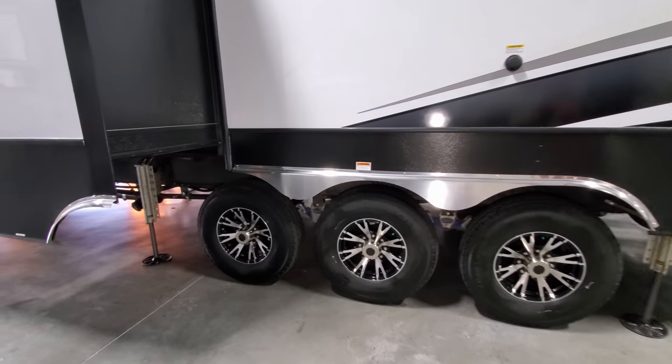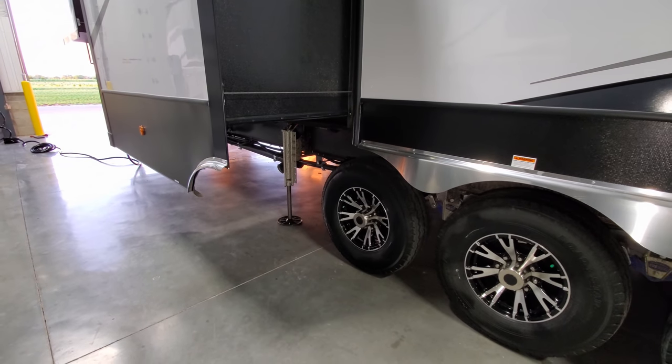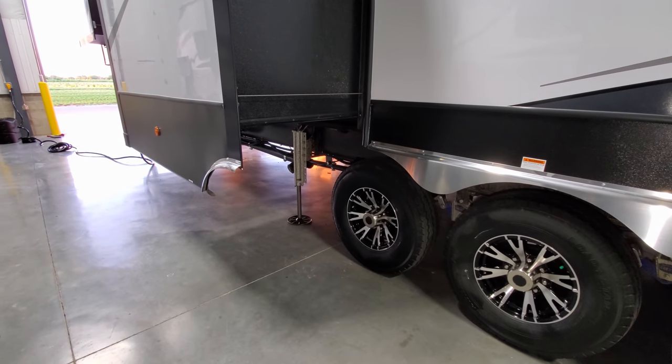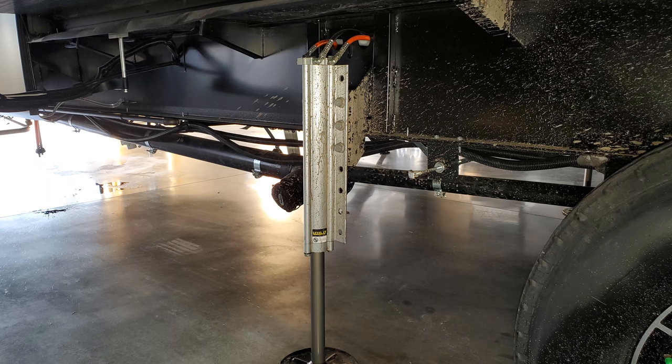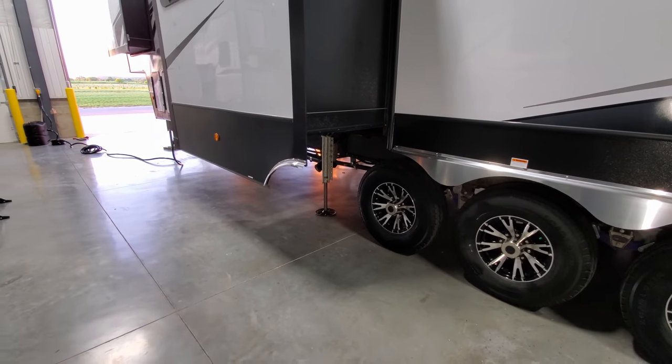Now down below the slide out, just in front of that jack, is your dump area. So it's best to hook up your dump hose before you open the slide if you can. And there's also one of the pull handles right there as well.